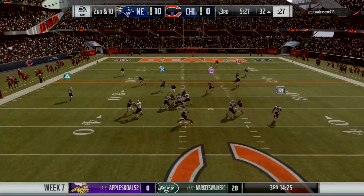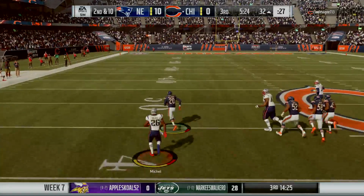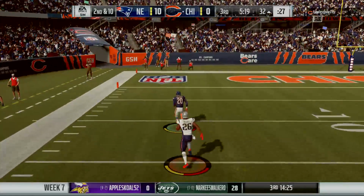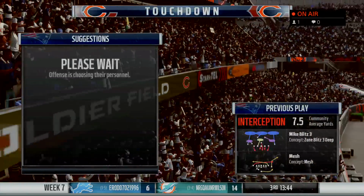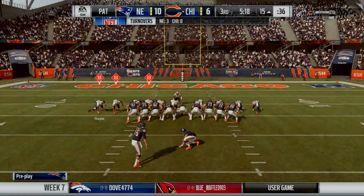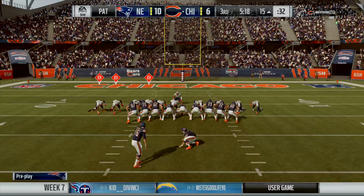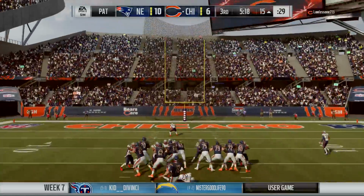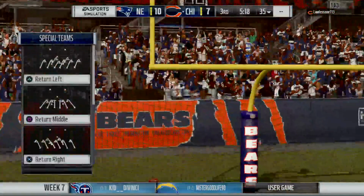Brady will try again on 2nd down. And Brady going to be intercepted a 3rd time. Picked off by Prince Amukamara. 30, the 20. And he will score. Extra point try forthcoming. Extra point safely through, and that'll cut it to 3 at 10-7.